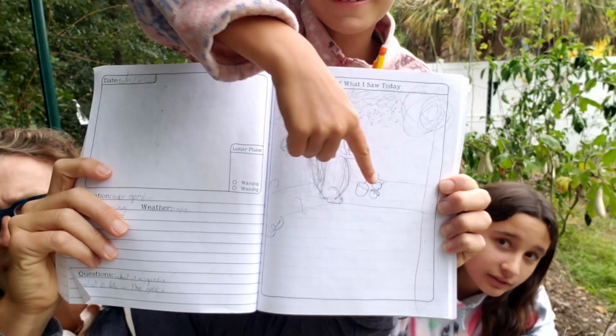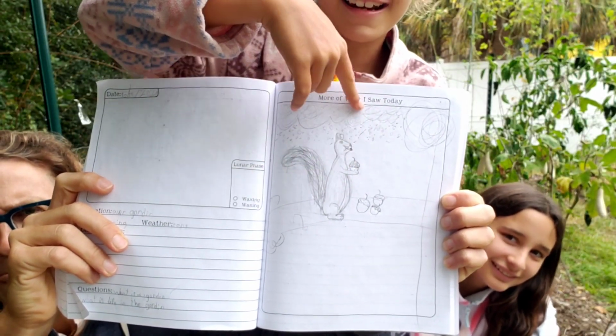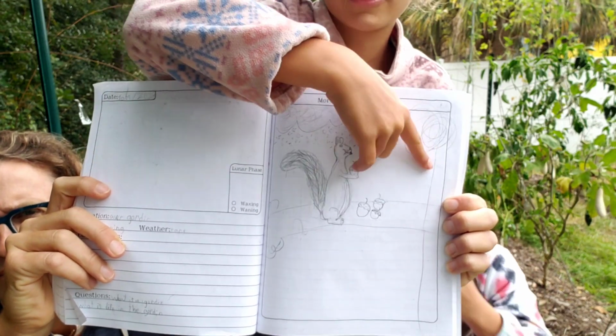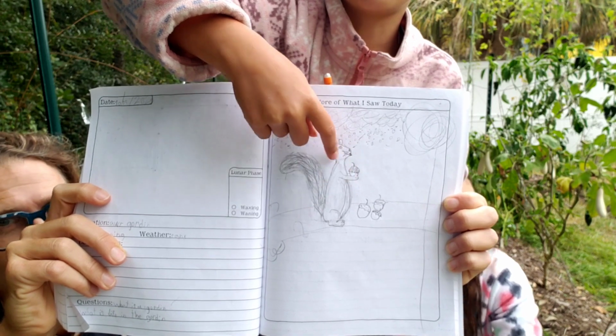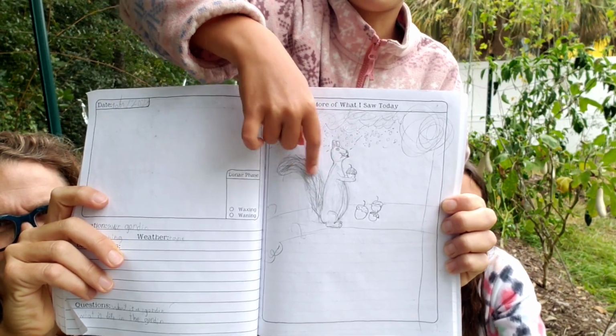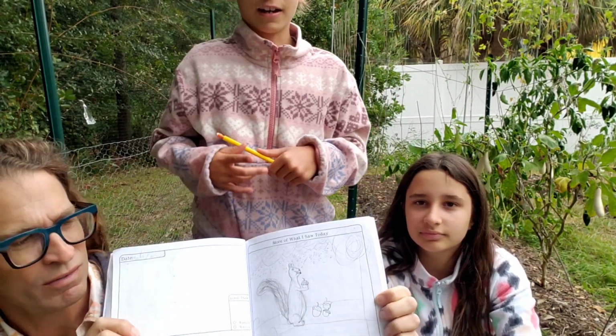So here on this branch is a chubby squirrel. And then up here it's raining, some clouds, and here's a tree branch and some acorns, and it ate so many acorns and it's still eating one. And its very furry tail, and that represents nature, kind of, for me.